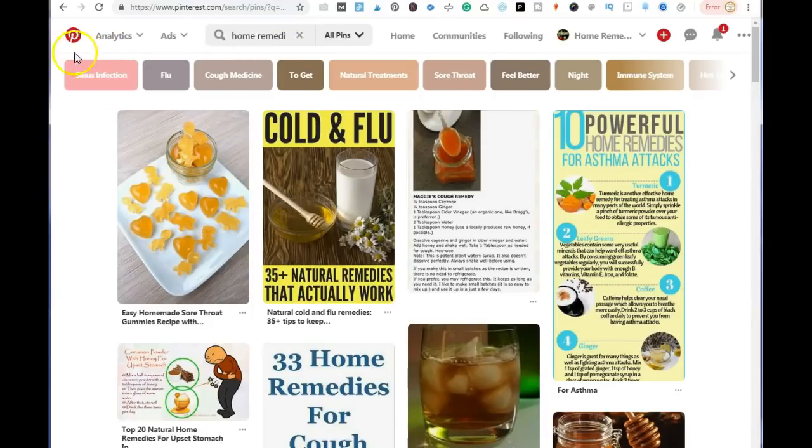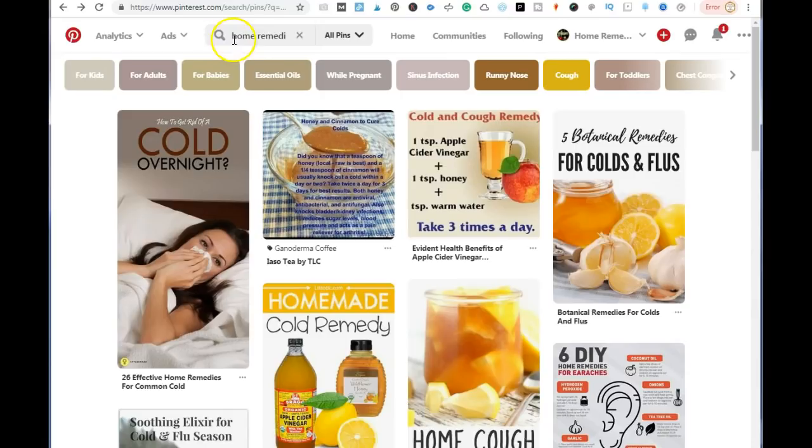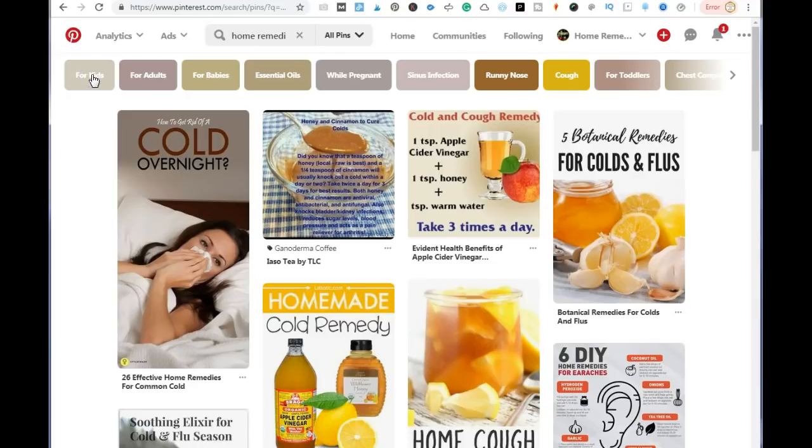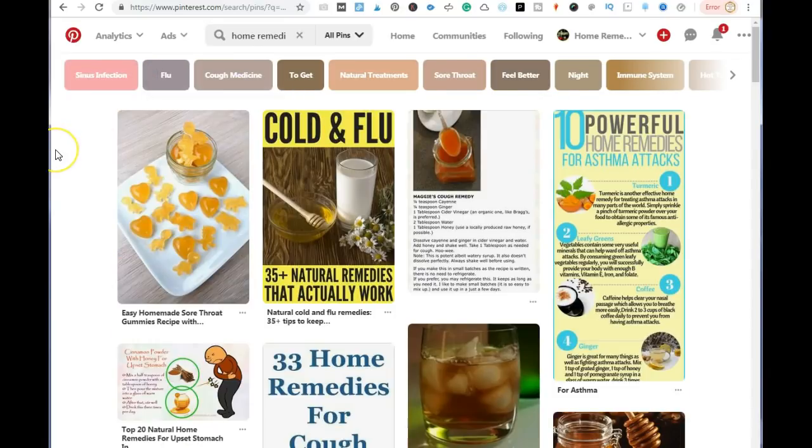Now, if you can take into account the steps that I took, I typed in home remedies, and then I chose a secondary keyword. I went with home remedies for colds. And then I chose another keyword from here, for adults, to create my blog post. So you don't want to go with just home remedies for colds because you're not going to rank for those keywords.